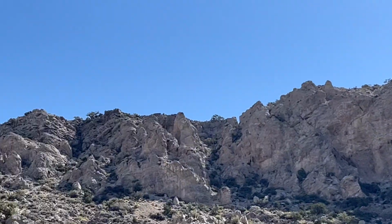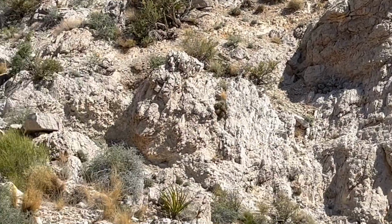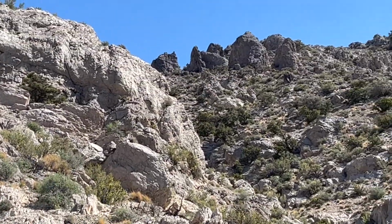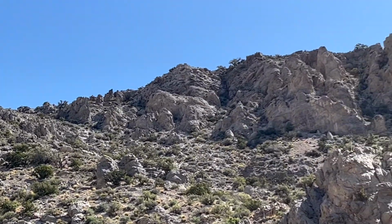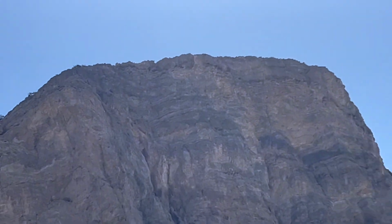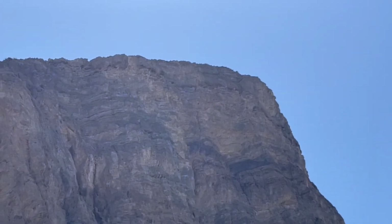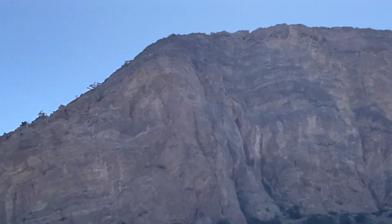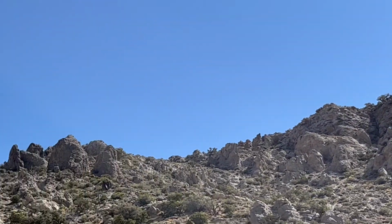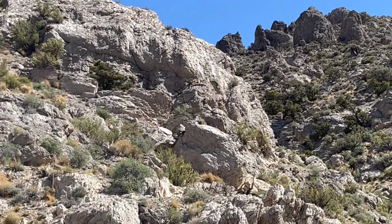We still got, I'll tell you, it seems more than a little less than a mile. We still got to go up through there, get to that saddle, follow that ridge till we get to the summit of Turtle Peak. All right, just thought I'd take a break and drink some water and give you guys a shot of what it looks like.